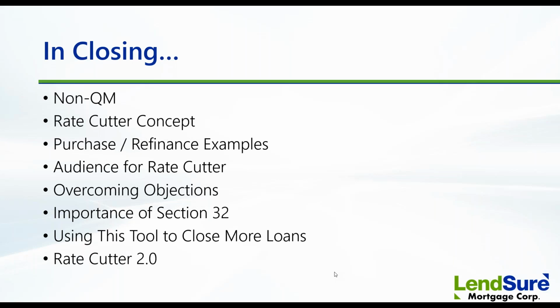There's going to be a future presentation on Rate Cutter 2.0 that's going to get into more detail about how to incorporate it with lender paid comp and other features, as well as how to maximize that. I know there's a lot of information that we put out on display. Definitely, I encourage you to ask and call your LendSure account executive to discuss the program. Hopefully this sparks some interest in how to get some more loans done for you. Rose, I'm going to turn it back over to you for our question and answer period.